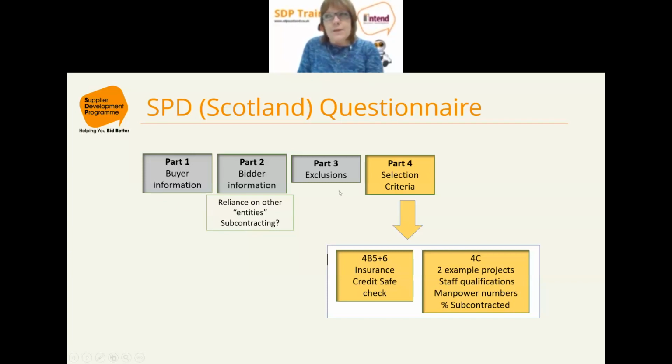Part 3 is the bit that looks the worst, so it goes on for pages and pages, but it's very much a yes/no tick the box. It starts with things like, are you involved in terrorism, fraud, conspiracy, which are all obviously no. And then there's a section at the end, which is exclusions, where possibly something might have happened, maybe an employment tribunal, so you can say, well, yes, this has happened, but it's what we call discretionary. So the councils involved could say, well, we can see what's happened, but you've given a good account of how you're going to get over that, so you're not excluded.